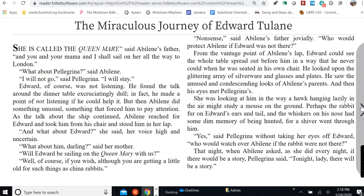Edward, of course, was not listening. He found the talk around the dinner table excruciatingly dull. In fact, he made a point of not listening if he could help it. But then Abeline did something unusual, something that forced him to pay attention. As the talk about the ship continued, Abeline reached for Edward and took him from his chair and stood him in her lap. "And what about Edward?"